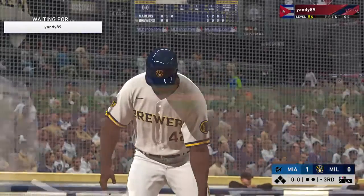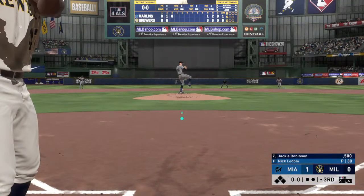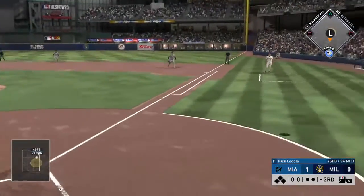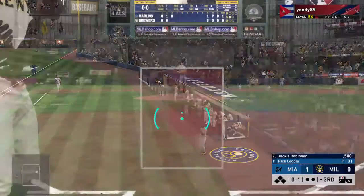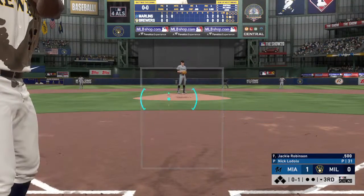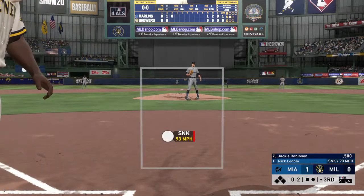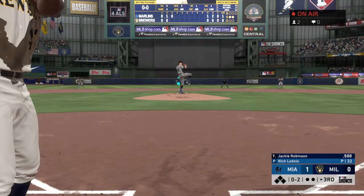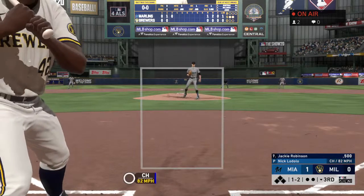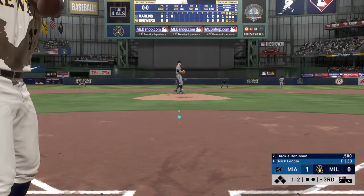Bottom of the inning now, and standing in as the power-hitting second baseman, Jackie Robinson. Strike 1 to start the at-bat. The windup and the 0-1. That's taken. Now it's 0-2. And he missed with it. It's 1-2. Well, that's a pitch right there you gotta just lay off.